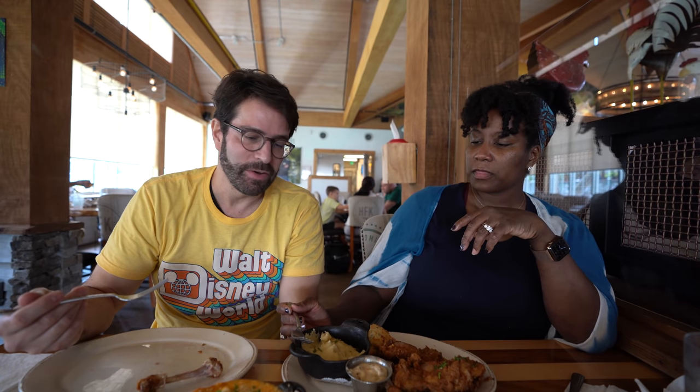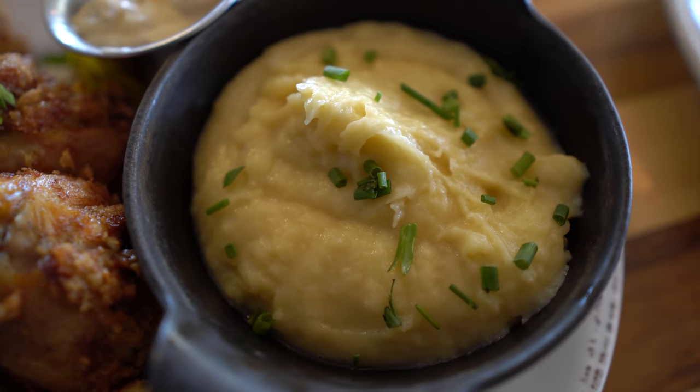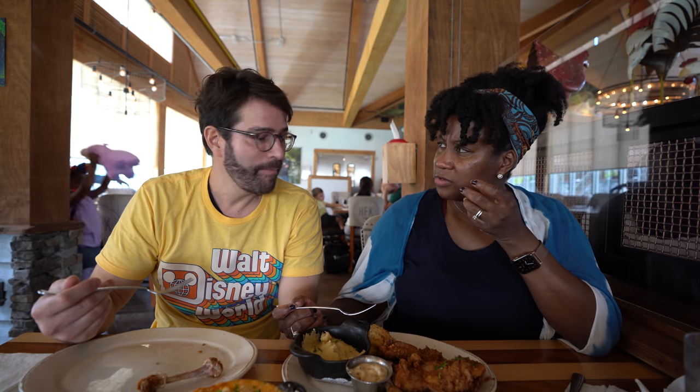Really good. It's so good. I swear it almost has a cheesy vibe to it. Already in it. It's nice. It's super creamy and buttery too, but not overpowering butter. But that's excellent. Do you not taste a little cheesy vibe to it? Yeah, I agree with you.